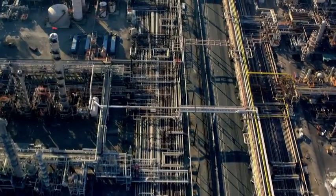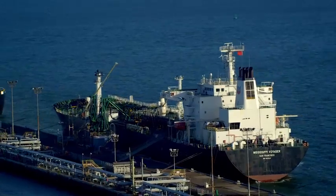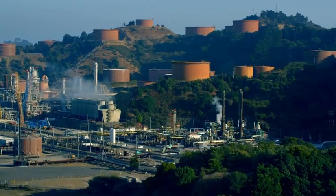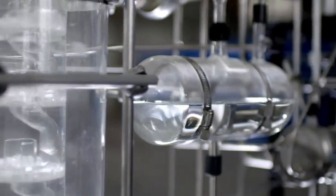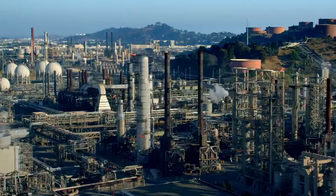On a daily basis, we process about 250,000 barrels of crude oil. At the Long Wharf, oil is offloaded from the ships and is pumped into our tank fields. From the tanks in the tank field, the material is then moved to the crude unit. From there, oil flows to units like our fluid catalytic cracker and hydrotreater.